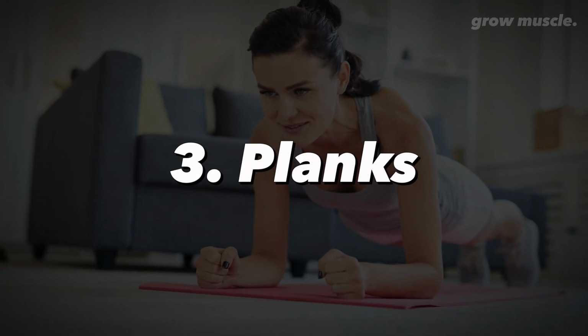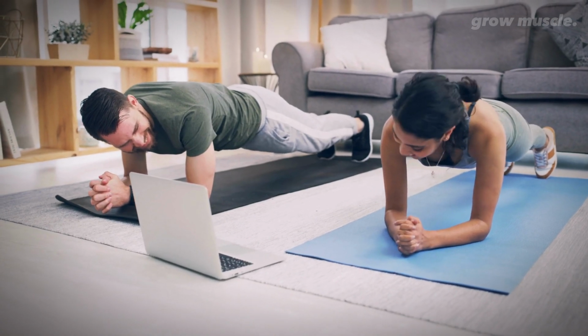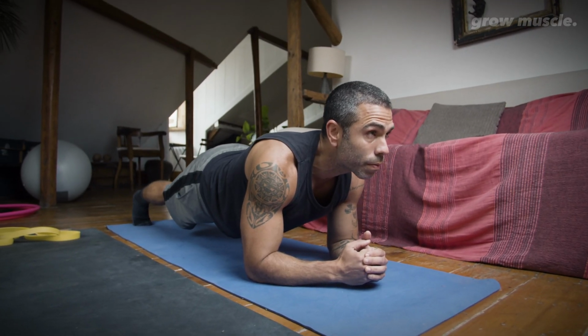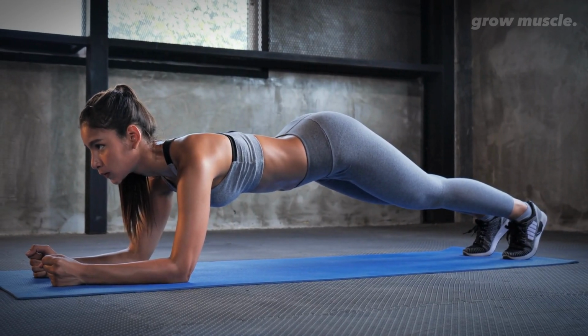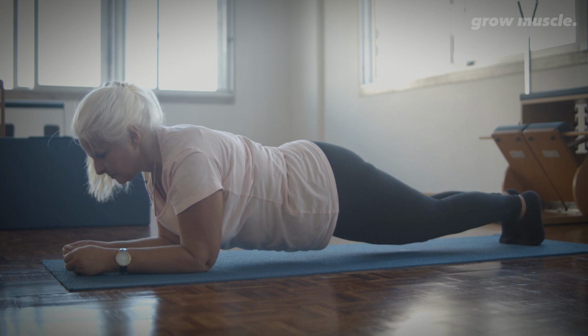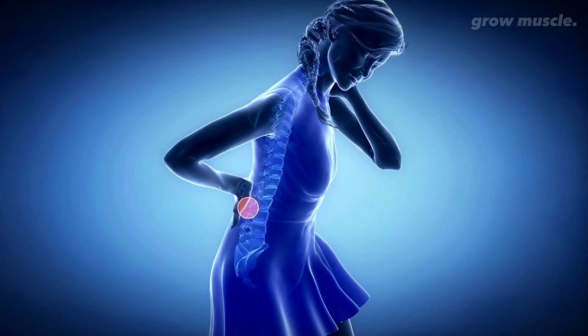Number 3. Planks. Planks are a fundamental exercise for beginners, particularly focusing on core stability by engaging the abdominals, obliques, and lower back muscles. Starting with 2 sets of 20 seconds, beginners can gradually extend the duration as they progress. The plank position, maintaining a straight line from head to heels, encourages proper spinal alignment, reducing the risk of back pain.